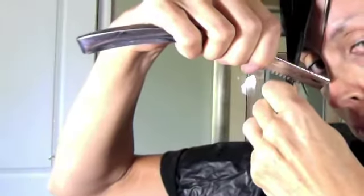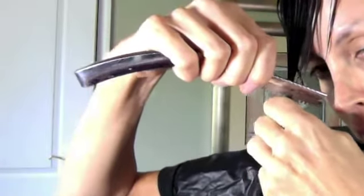So I'm going to get down just a touch. All I did was take off, I don't know if you can see, just a little tip right there. And let's see how this angle is looking. I do like to wear my bangs long, I just don't like them crazy long.